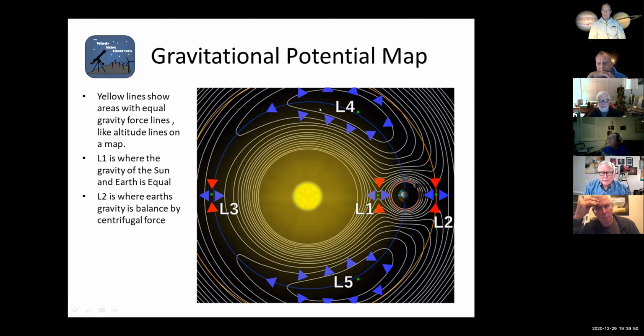And you notice that this seems to be of a not so well-defined well, you might say, of the 4 and the 5. And kind of interesting, there's a point on the opposite side, L3, which is another gravitational well, but I'm not sure how strong it is compared to the other 2.